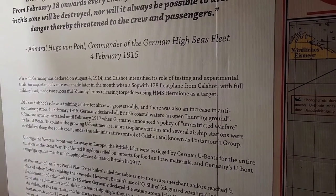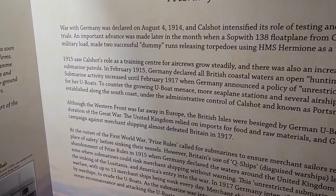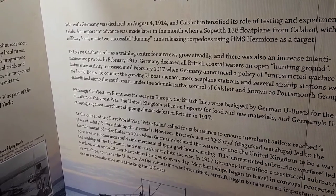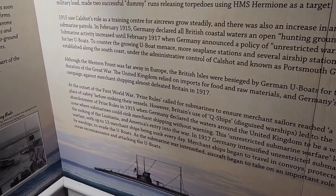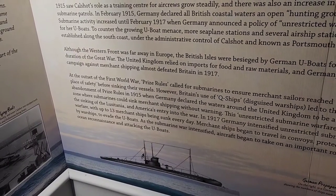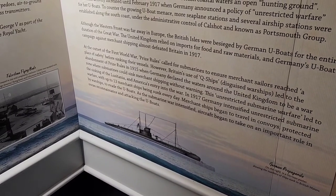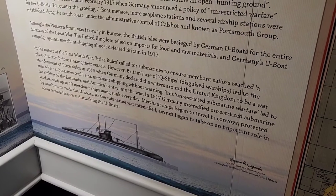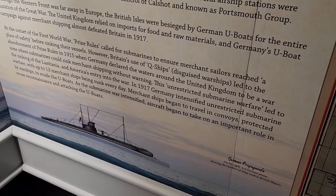But Q ships, which were more or less merchant ships with hidden guns, used to ambush warships, submarines that is, and changed those rules. At that point, Germany pretty much called off their prize rules and just sank all ships without warning, which included the Lusitania, a luxury liner similar to the Titanic, and of course the key point that brought America into World War One. By that time, merchant ships had to travel in convoys protected by warships to somewhat be safe from the U-boats. Then eventually aircraft started to take a role in reconnaissance as well as offensive operations against the U-boats.